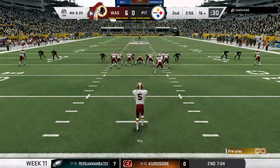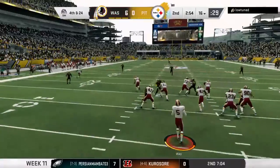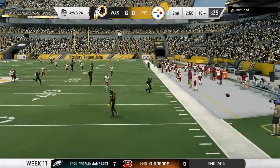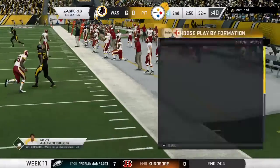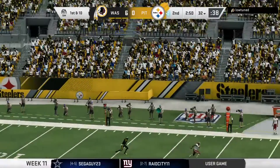It was. I thought they might just go underneath, but they didn't. They wanted to get the 1st down there. Yeah, they tried to pick up the huge chunk unsuccessfully. I'm with you. I would have tried to take some yardage just to gain some field position. The Steelers take over 1st and 10 at their own 30.